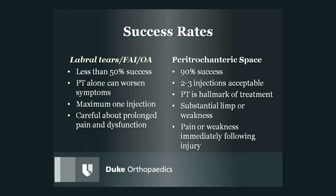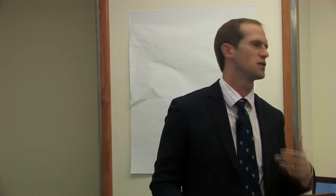We get into that peritrochanteric space problem. You have about a 90% success rate, probably maybe even higher than that. More injections are acceptable here because there's no cartilage out there, so it's a little bit safer. But I saw somebody the other day who had over 20 injections and a big tendon tear, and that probably contributed over time. So my maximum here really is about 3 of these, and then we really need to start thinking about why this is not working. Now, if it's lasting you a year, that's probably okay. If it's lasting a couple of months and you can repeat the injection, probably not. That doesn't necessarily mean you need surgery, but it does mean you ought to think about why that's not working and what else to do about it. But again, physical therapy by far is the hallmark of treatment here.